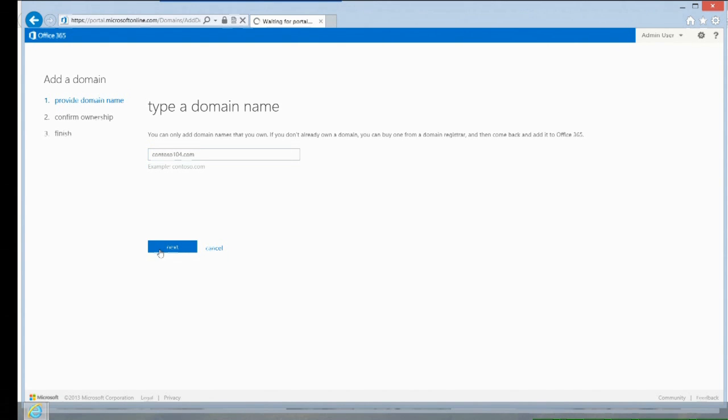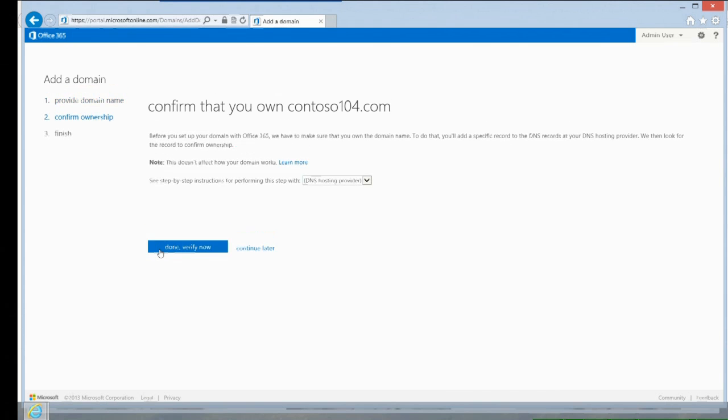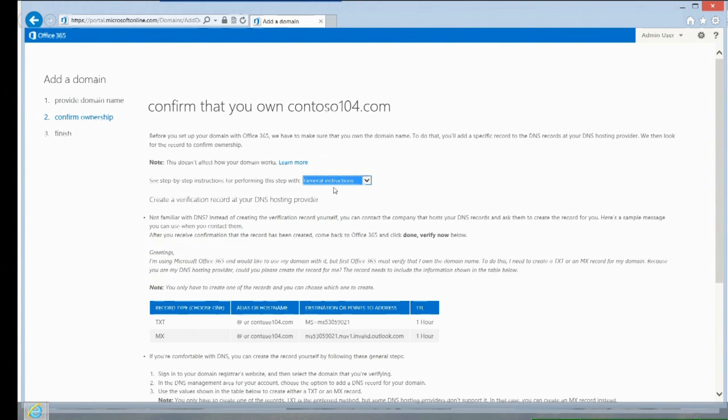Next will be to prove the ownership of that domain. So we will be getting some DNS instruction we need to consider, and you see here, for example, in order to prove that we own that domain, we need to create a TXT record or an MX record into the DNS zone. So I'll be doing that into the domain to complete that section.